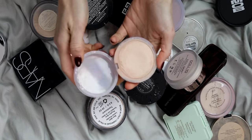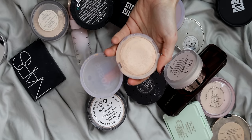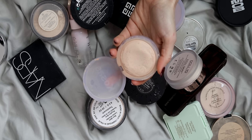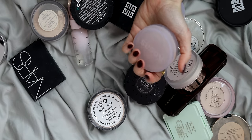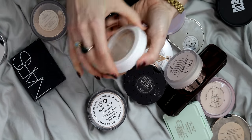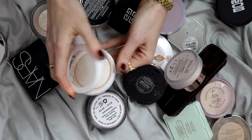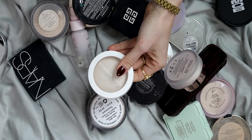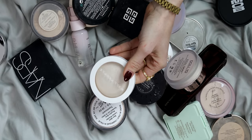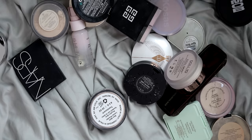We have my Kosas, which, believe it or not, the ugliness there is actually conveying how much I love this and how much I use it because it is the main powder that I use. I'm obsessed with it, and you'll pry it from my cold dead hands. Oh my god. I feel like I bought this really recently, but I don't think it was that recent. Like, look at it. This is the super powder from Well People. There was a time in my life when I used this in every single makeup look, and it's not that time anymore. So I'm going to declutter that.